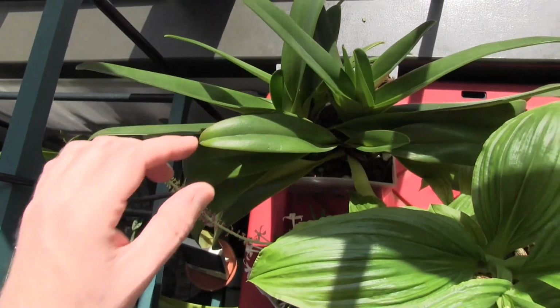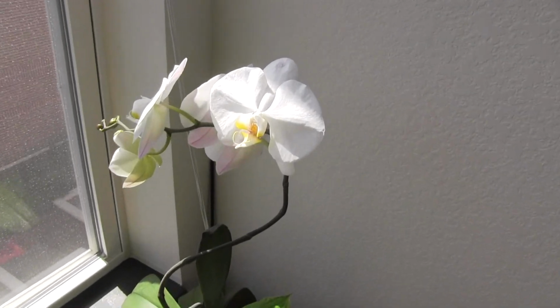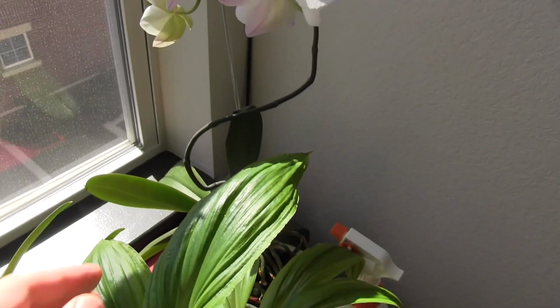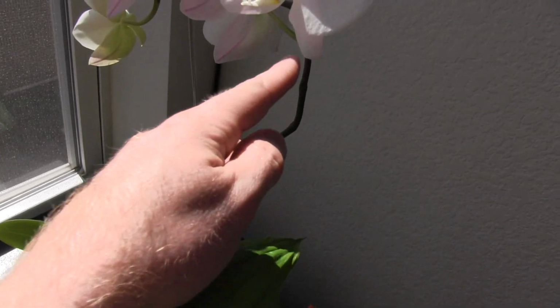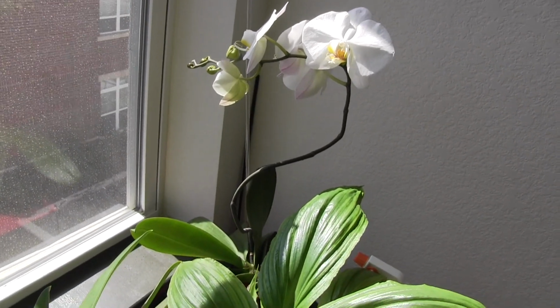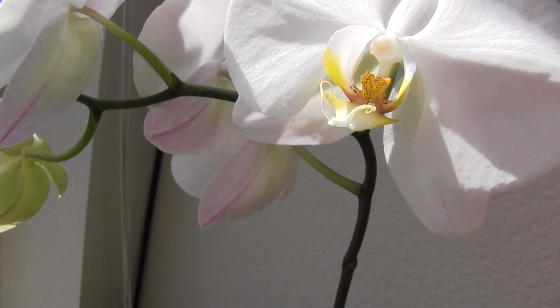I don't know. And then finally, my wonky Phalaenopsis has bloomed. Look, it's white. Love white phals. Aren't they beautiful? So the wonkiness ended up not being so bad. I mean, the stem is kind of funny looking, but as it's come up here and made a sharp turn towards the window, it's kind of nice. So definitely happy about that. Oh, it's got some pink along the edges too there. Look at that.